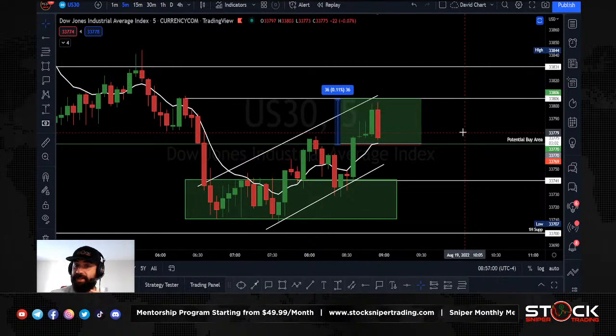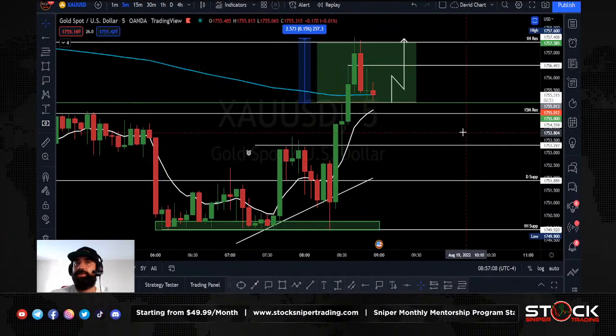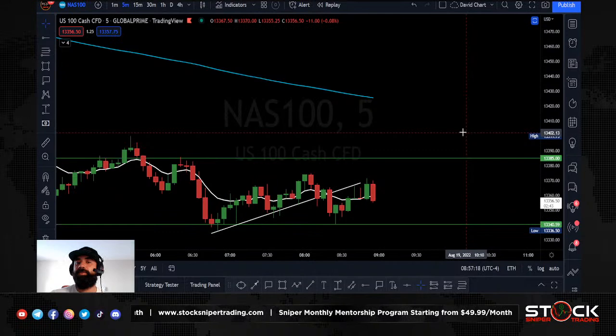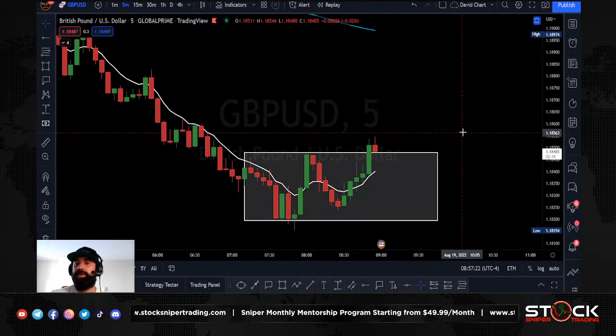Okay, so look at US 30, guys. I told you, look to secure. We're coming to an area where there are sellers waiting. Okay, you can see on gold, indecision. You see Nasdaq's doing a little sell pressure too here coming in. GU is getting a nice little bullish momentum here, breaking out, but getting that retest of structure.